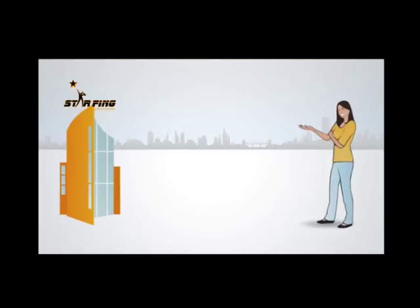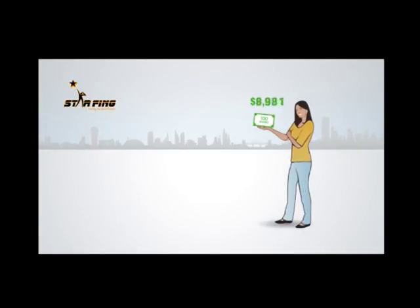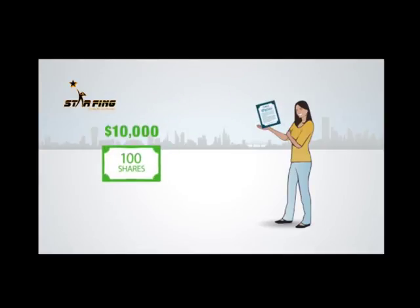An investor is interested in a company that is selling its shares for $100. The investor decides to buy 100 shares for $10,000, but doesn't want to pay the entire amount. If she writes a covered call at the same time, she'll earn a $500 premium, reducing the cost to $9,500.